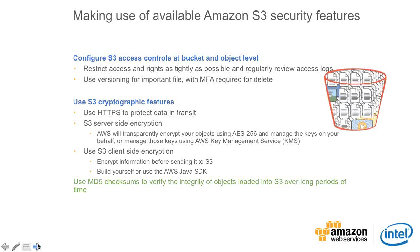So S3 has server-side encryption, which is using KMS. So you can create keys for your bucket, encrypt that data, and we will manage the keys for you. You can also use client-side encryption where you bring your own keys. So you can encrypt before sending it to S3. You can use the SDKs that we have to basically encrypt that data and then upload it. At that point, we don't have any keys or any access to your content anyway, so basically you've got fully secure content.